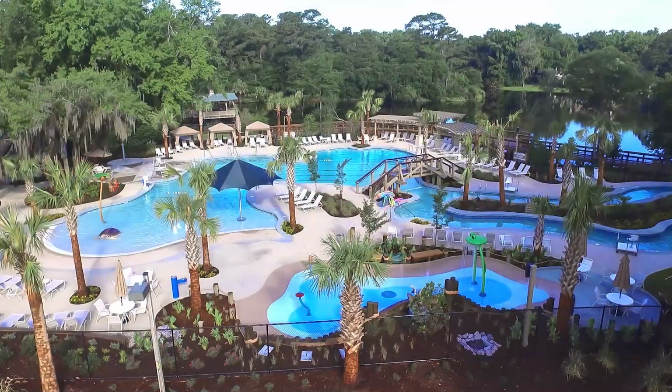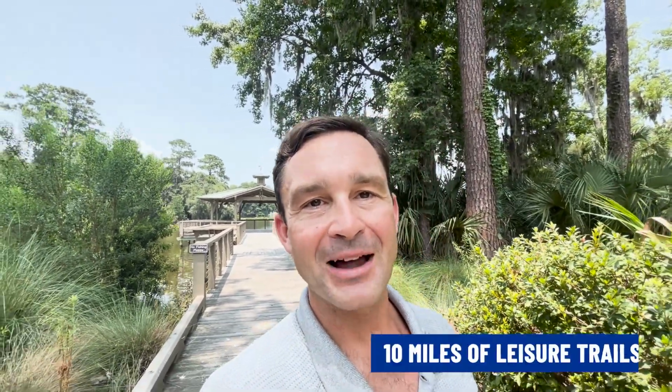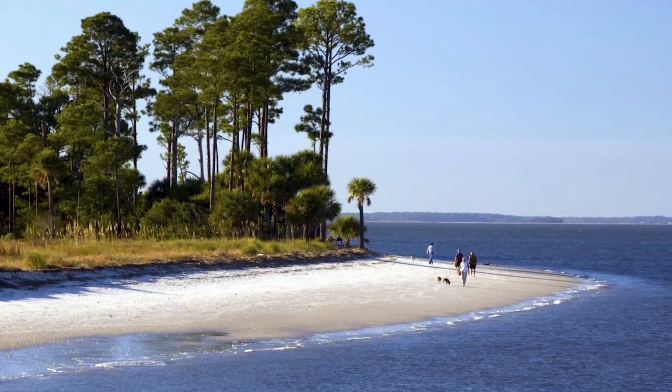There is so much to do here. They've got an amazing resort style swimming pool with a lazy river. They've got tons of things for kids to do. They've got 4 golf courses. One of them is private, and we'll talk about that a little bit later. They've got over 10 miles of leisure trails. They have their own private beaches overlooking the Port Royal Sound. I mean, it goes on and on. They have their own marina inside the gates here. They have their own restaurants. And I mean, there's more than I can name.